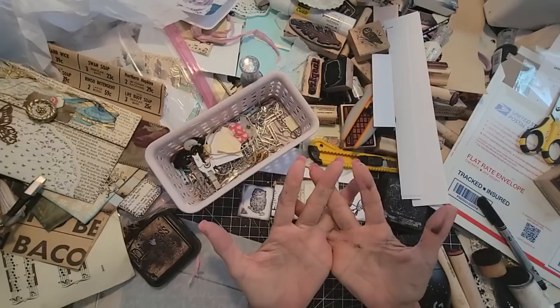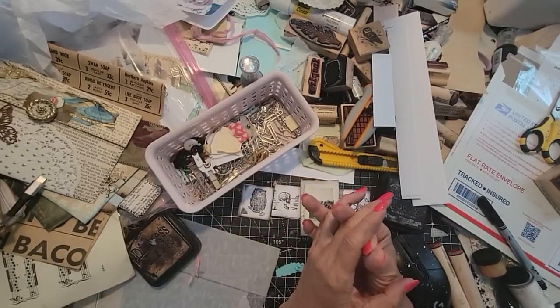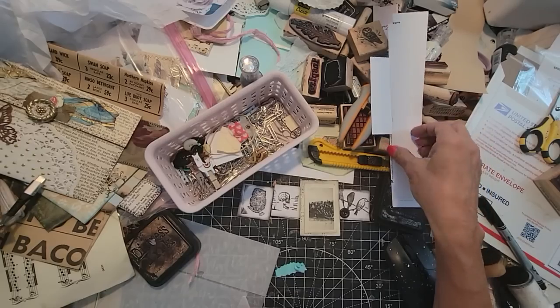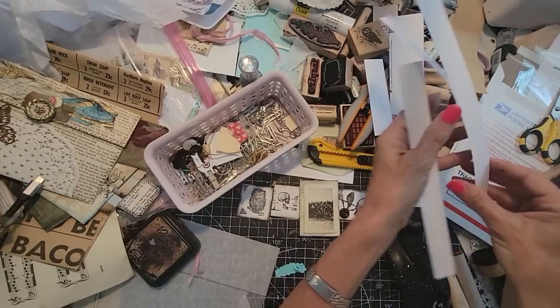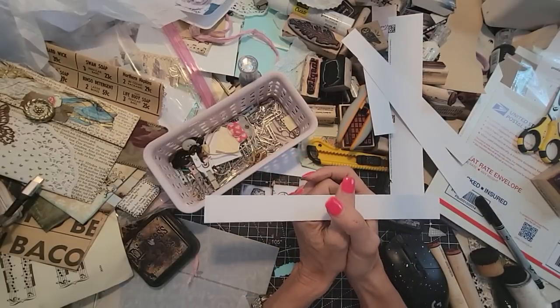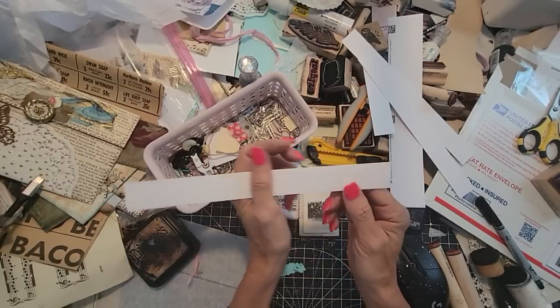But half the fun is the hunt with junk journal making. We all know that. That's very fun to do. And I think it's a risk worth taking. I mean, what can I tell you? Okay, so what do you do with stuff?